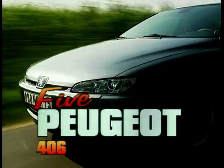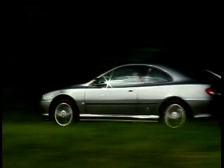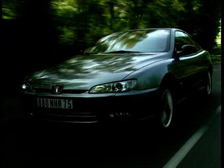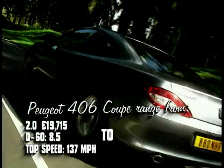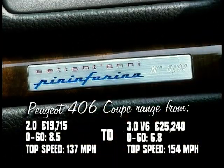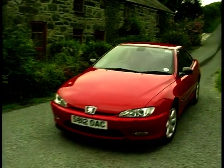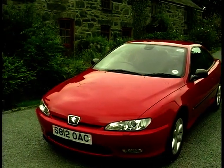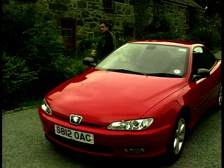At number 5, slipping down from last year's number 1 position, is the Peugeot 406 Coupe. As saloons and estates, the 406 has been extremely capable, but who would have thought this astonishing shape would come from this family range of cars? Thanks have to go to Pininfarina, the Italian styling house, who took the basic 406 body and created a sleeker, sportier form that pleases the eye yet still keeps the solid characteristics of the car that's underneath it.